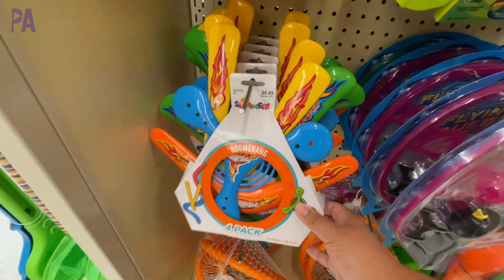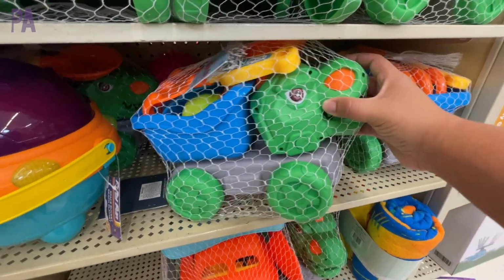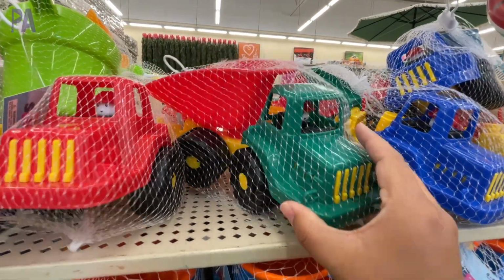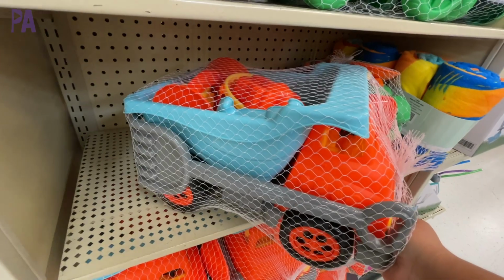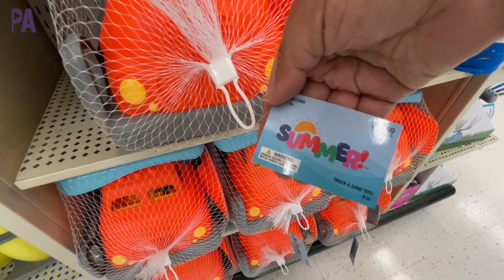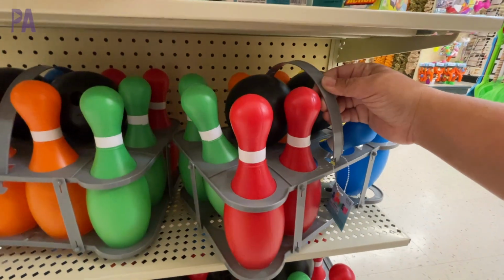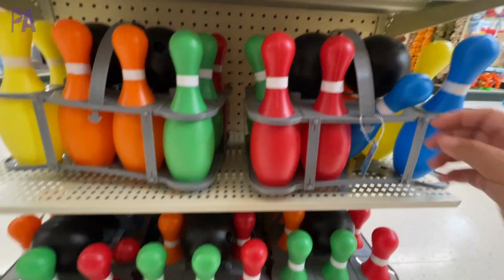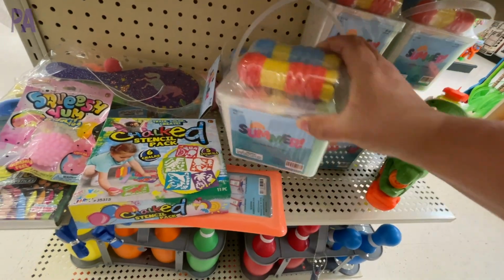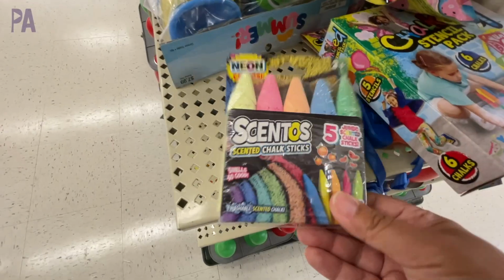And then they had a whole bunch of sand toys. Their sand toys come in these giant kits, and you can find a couple of different ones. They're all different prices. They usually have all kinds of things that will store inside of it, and these are really great for outdoor play, and definitely buy them when they're 50% off. Here's a little bowling set that comes with 2 bowling balls and a carrying case. They did have the summertime chalk. This one came with 2 chalk holders. They have a stencil pack and then also this scented chalk.